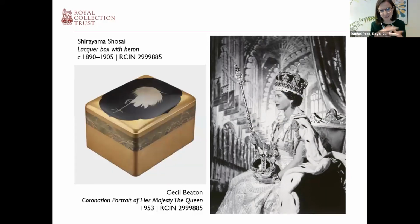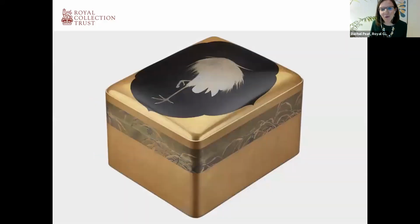They present this magnificent cosmetic box by the leading lacquerer, Shirayama Shosai, and it ticks all the boxes. Shirayama Shosai was one of the pioneers of lacquer art in the early 20th century, and he did a lot to restore lacquer to the revered status, with individual urushi artists being on a par with calligraphers and painters. He was actually appointed an imperial household artist in 1906, which is kind of the equivalent of having the royal warrant. And so the imperial government, for this coronation gift, are clearly trying to look back to this sort of golden age of lacquer, but at the same time look forward to a new era of friendship.